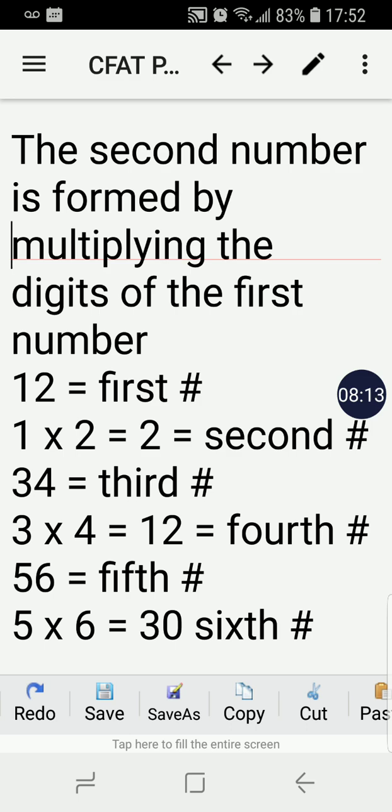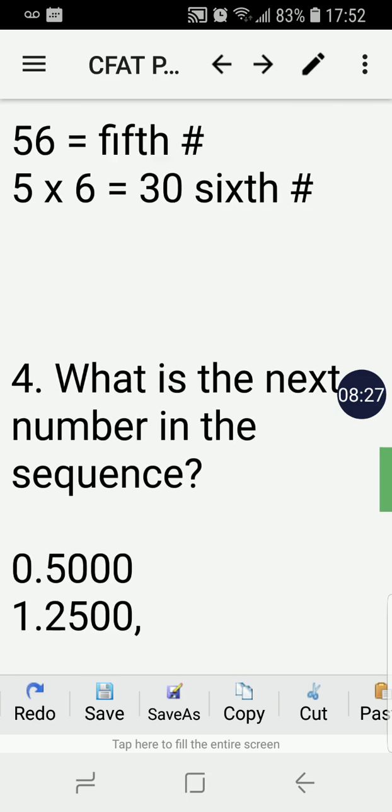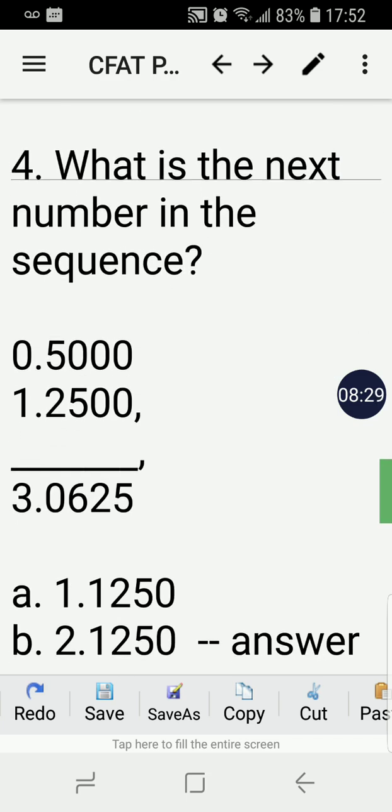5, 6, fifth number. 5 times 6 equals 30, which will become the sixth number. Okay, and moving on to number 4. What is the next number in the sequence below?